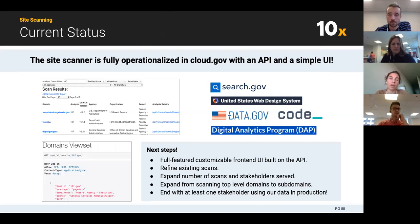The other thing we're working on is that right now we scan at a top level domain, but we also want to scratch the surface a little deeper and go one level below and start looking at subdomains. So our work over the next 2 months of development is to try to scan a little deeper in that layer. And then finally, our big goal for ourselves by the end of April is that we want to have one of our stakeholders using this data in their production. What we mean by that is that this scan data is part of their daily workflow that they are using to really help themselves accomplish their mission more accurately and faster. Next slide.